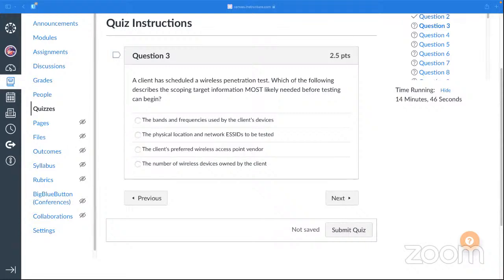Here's another question. Well, this is why we do these towards the end of the semester, so that you can acquaint yourself with various tools, and you understand the mentality that you need to have when you go to take the test.